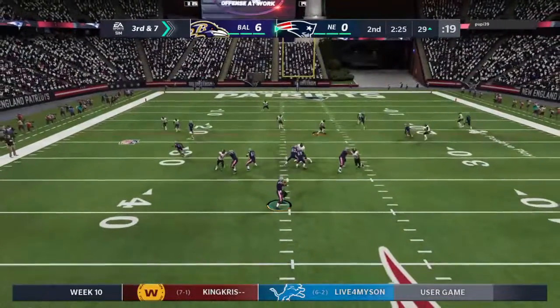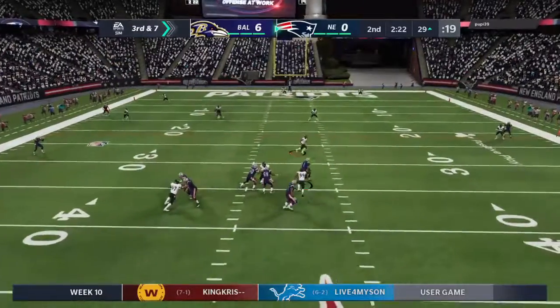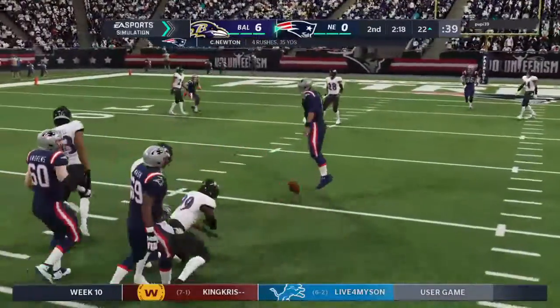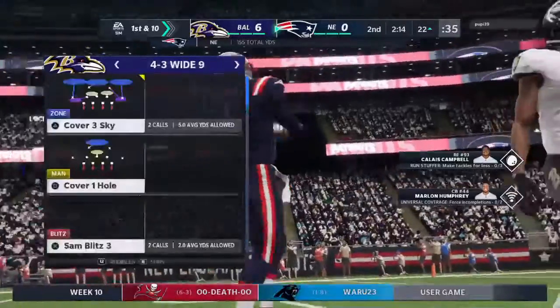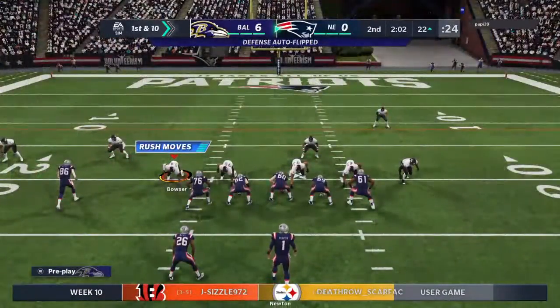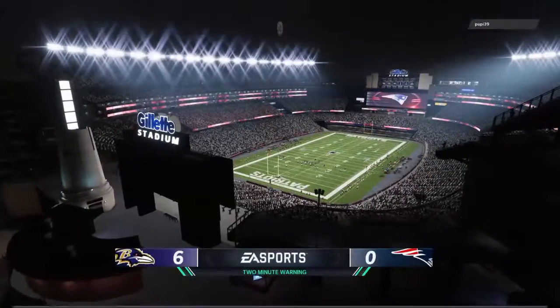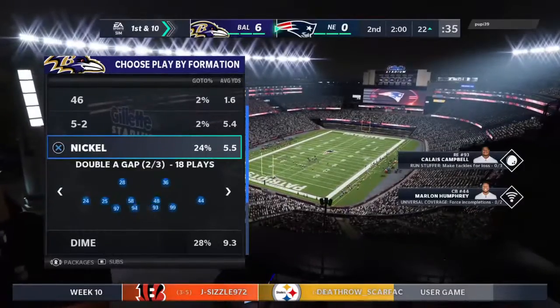A shotgun snap for Newton. Flushed out right. He may try and run for this. And he's going to get the first down here as he's taken down at the 22. 8 yards that time, able to take off, and the result is a first down. This offense finding its legs now. Here's another 1st and 10. 2 minutes remaining in this first half of football.